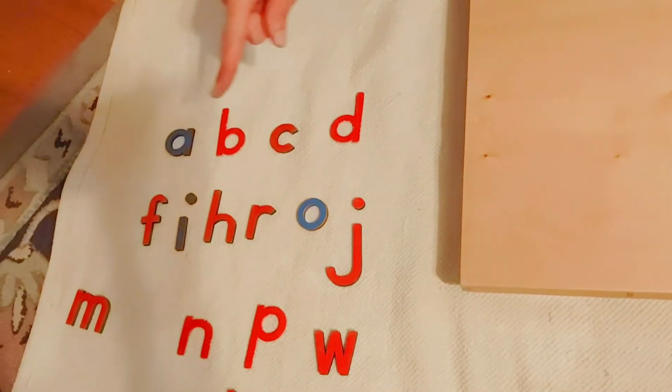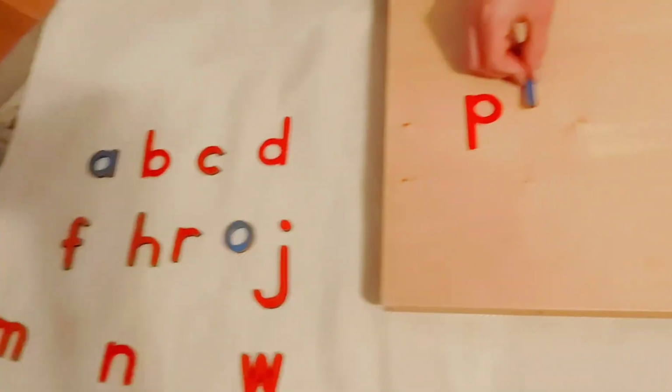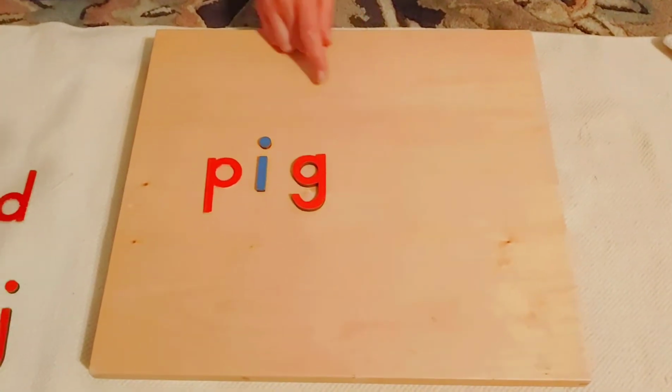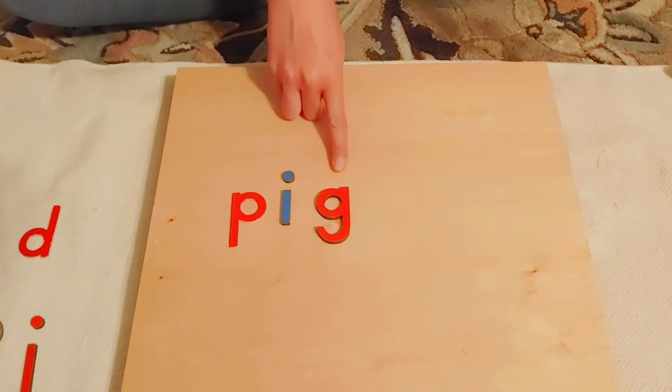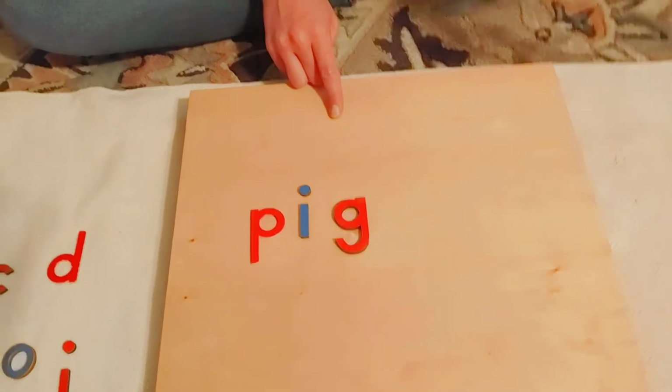So let's go down here and find P. P. I. G. We built a word that says pig. Again, a word that has three sounds. The first sound is P. The middle sound is I. And the last sound is G. P, I, G. Pig.